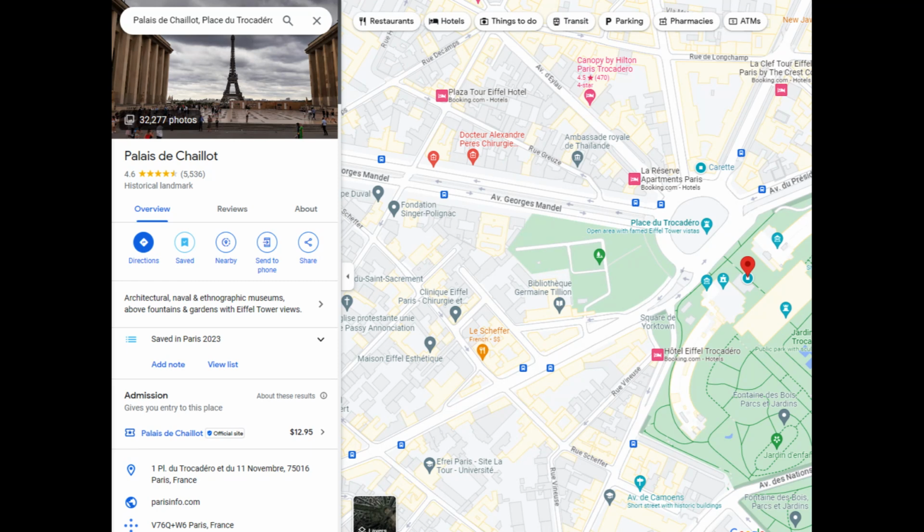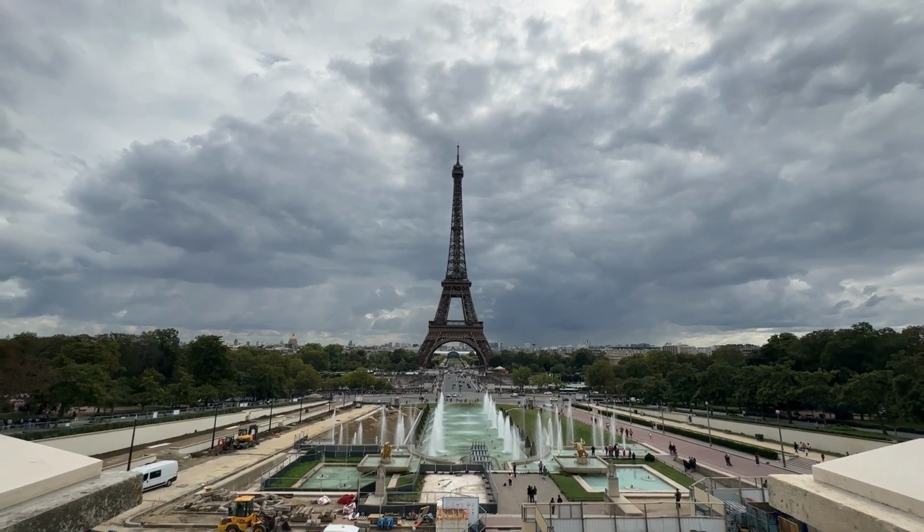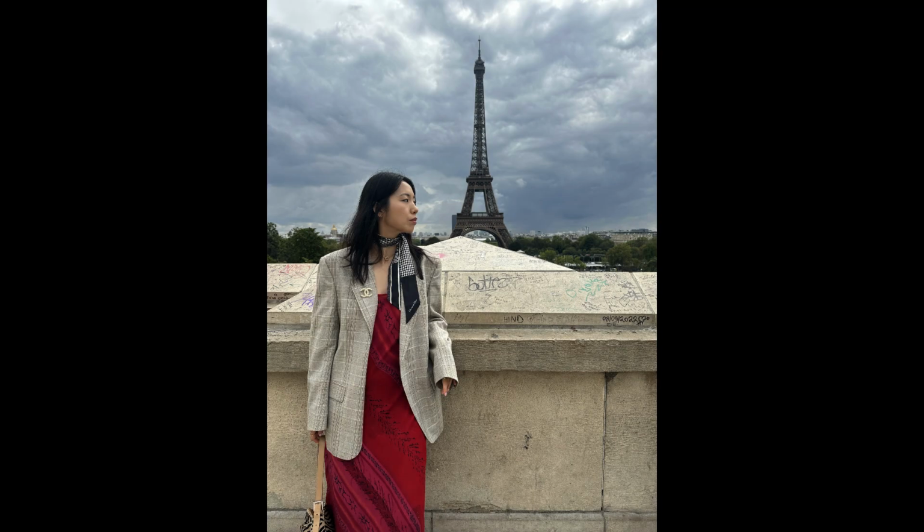The restaurant was really close to Le Palais de Chaillot, so we went there to walk around. And I know a lot of people get their engagement or their wedding photos done here, but there must be a lot of photoshopping because all the ledges were covered in graffiti.